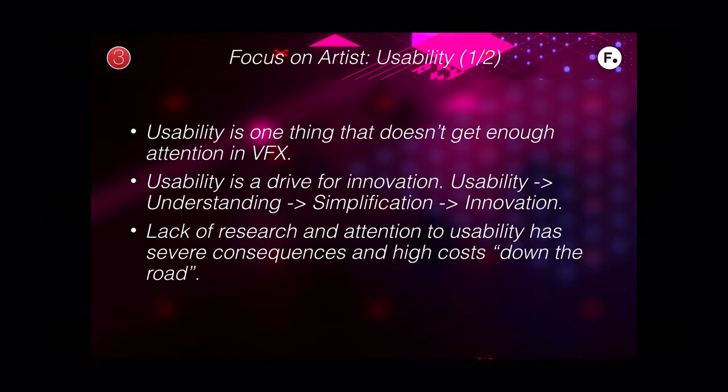Okay, so the focus on artists is about usability in the end of the day, okay? Usability is one thing that doesn't get enough attention in our field anymore. And compared to all other fields, we are really, really lagging behind. I remember when I started working in VFX in the 90s, we were pretty much on the edge of things. If you think about Softimage 3D and compare it to what kind of browser we had by then, of course, we were much more advanced in terms of usability and how the UI works and all those ideas, okay? We are really not ahead now.